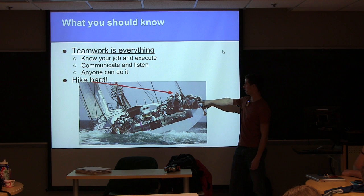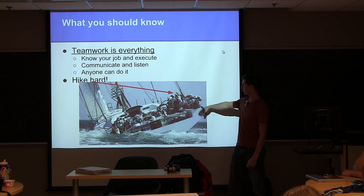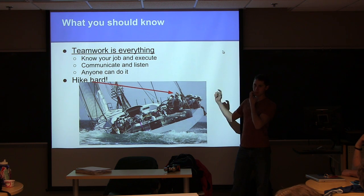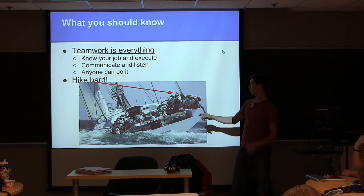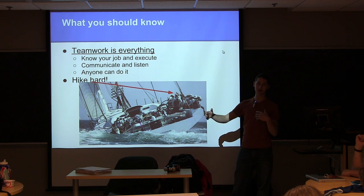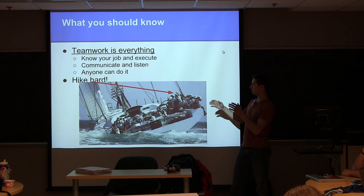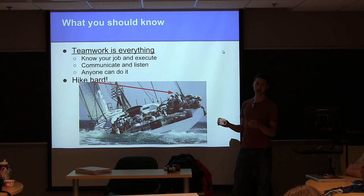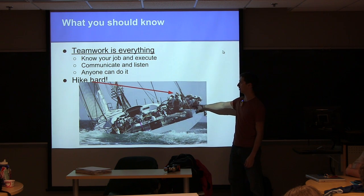This is hiking on a big boat. Like I said, on a 70-footer in the Great Lakes, this is just a calculation I know, one person on a 70-foot long boat hiking out means 6 boat lengths further distance that you gain on your competitor. So what that means is, even though the boat's huge, every little second is gained by hiking out as hard as you can on a big boat.